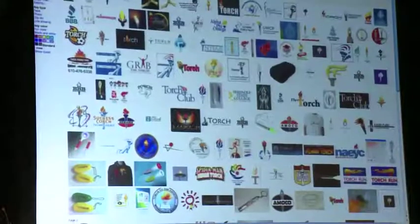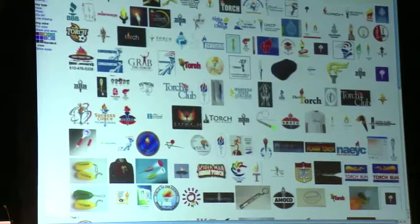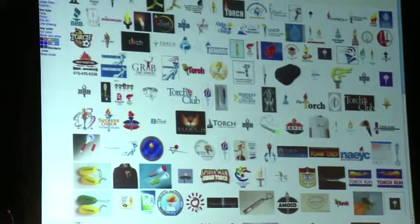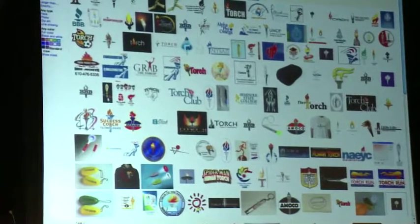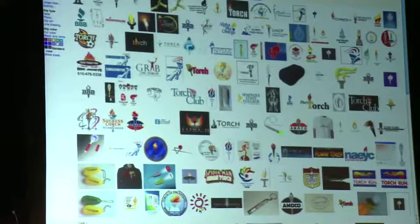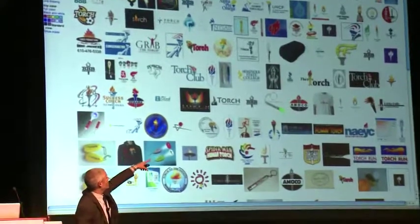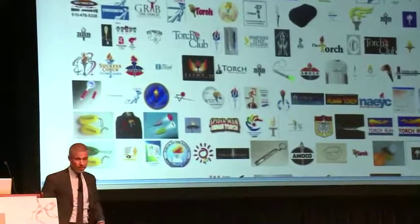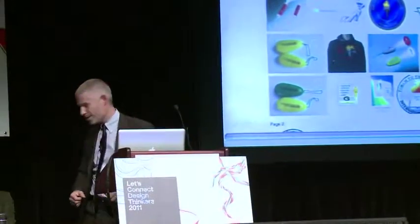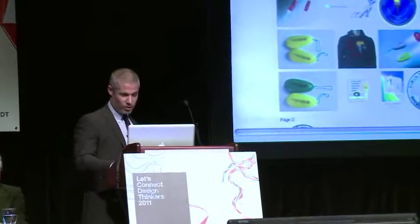But this is just the first page of a quick Google search for torch logo, and I think it has 4,200,000 results. So torch logos are everywhere, and we realized that it's going to be hard. And actually, the one on the middle right there is the NYU torch, which was done by Tom in 1960-something. So we said, okay, let's forget about the torch and let's look elsewhere.